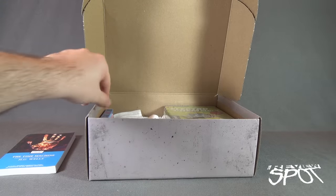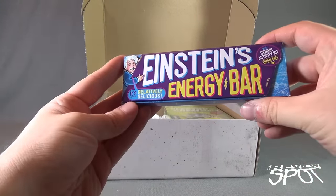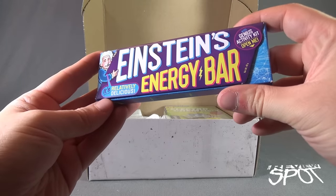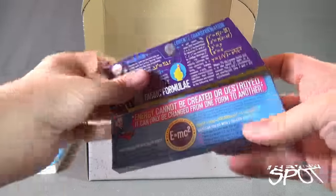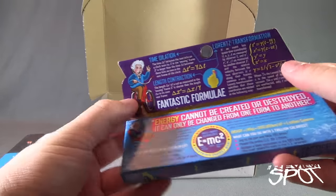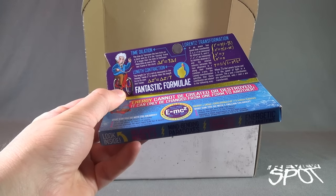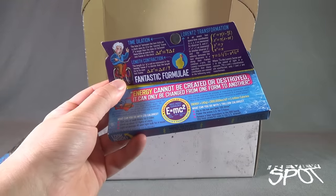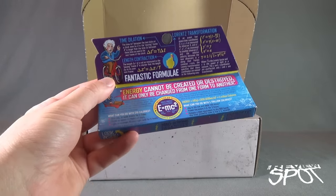Put that right over there. We also have an Einstein energy bar. It's relatively, I see what they did there, relatively delicious. With Genius Activity Kit. Open me. Let's go ahead and open it up. Talks about time dilation, length contraction, and Lorentz transformation. Energy cannot be created or destroyed. It can be only changed from one form to another.